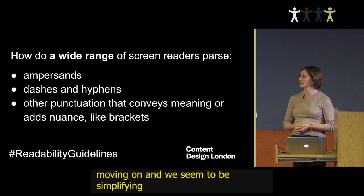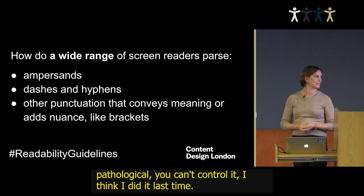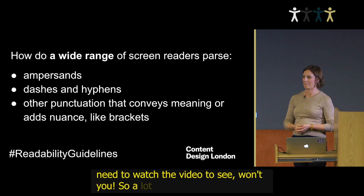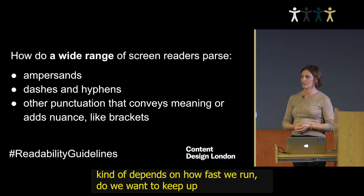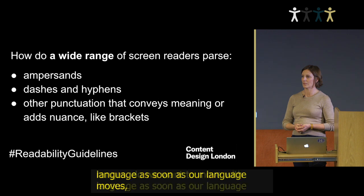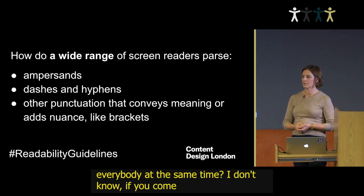And a lot of reading is pathological. You can't control it. A lot of it is pathological and a lot of it is about familiarity. So it kind of depends on how fast we run. Do we want to keep up with certain age ranges? Do we want to move with language as soon as our language moves? Or do we want to wait 5 years and be behind it so that we've got everybody at the same time? I don't know. If you come up with the answer, answers on a postcard, please.